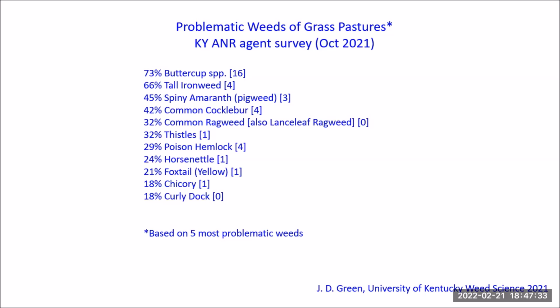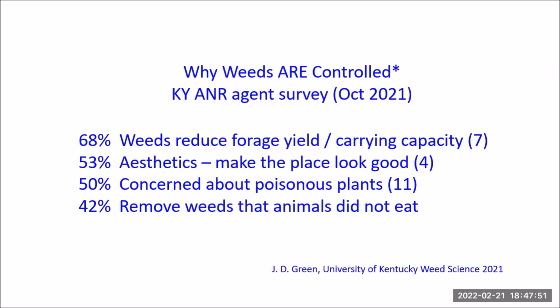Rarely see much horse nettle. And these 2 you see, but not very often. So here are the weeds that we're interested in, and I think, the people that asked me to talk about buttercup and yellow foxtail, that's why. So here's what I found really interesting. Why are you thinking about controlling weeds? Well, they reduce forage yield and carrying capacity. That's true in many pastures, but not near all of them, because you don't have that many weeds. Aesthetics, they look better.